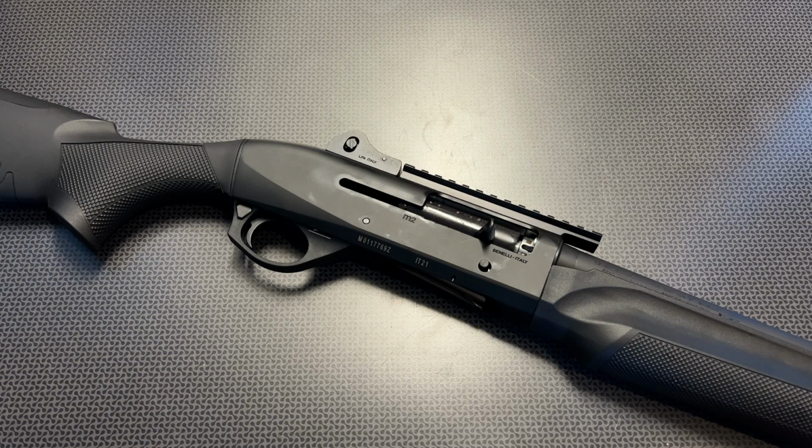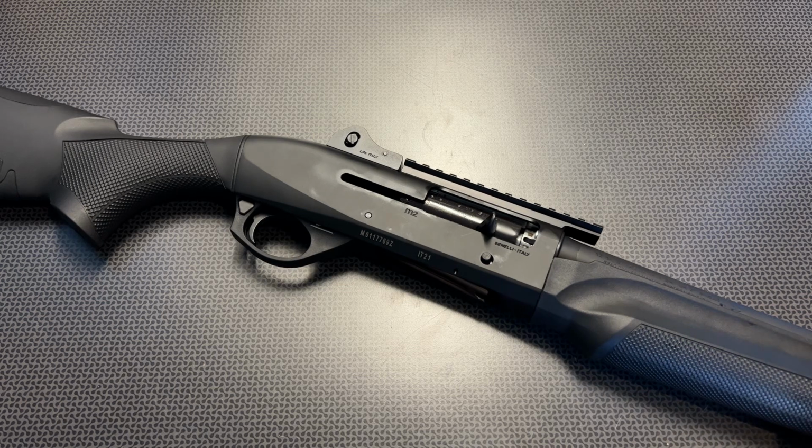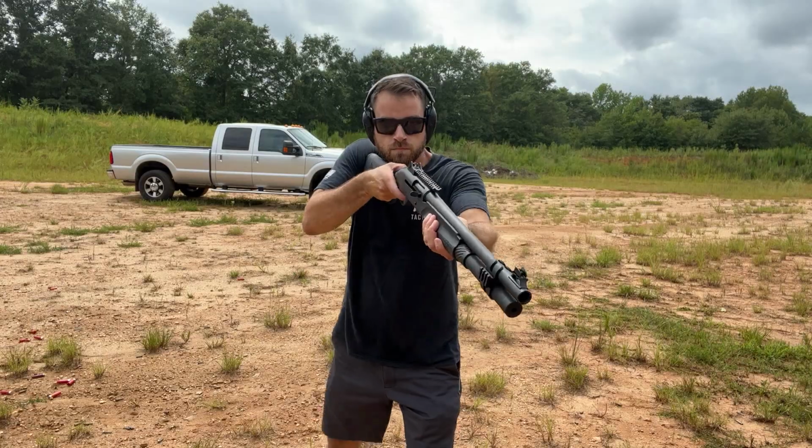I ran a lot of buckshot and slugs through this with no issues. In fact, I pulled it back to about 75 yards with a slug and ghost ring sights, and I was popping a 6-inch popper, no problem. So it's plenty accurate, and then you can change out the chokes for whatever hunting application you have. So in a nutshell, the shotgun was 100% reliable with every single load until I outran the shotgun. And I outran the shotgun very easily and very consistently.